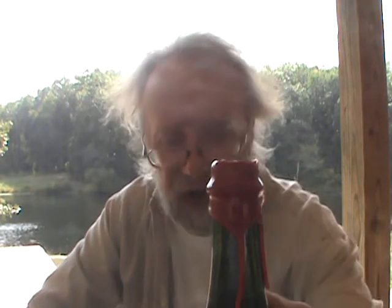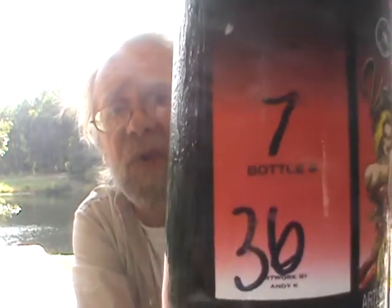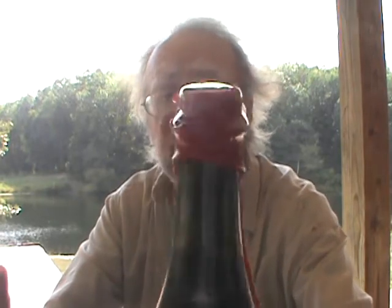I'm going to do the Yola Artisanal Ale. Hope that shows up good. Batch 7, bottle number 36. As you can see, it's been covered in wax. I've taken some off, so hopefully I can get it open without having to wait.